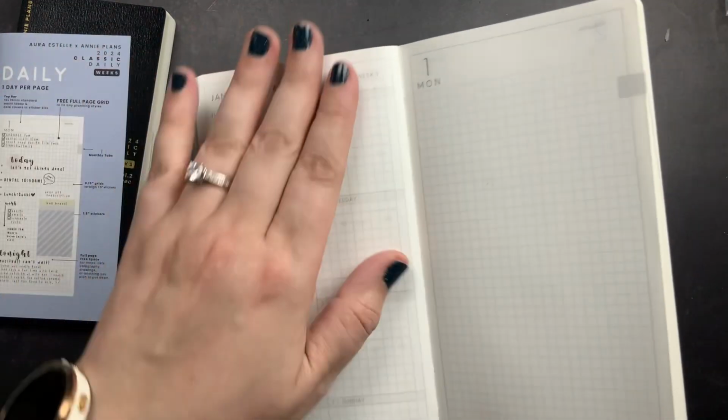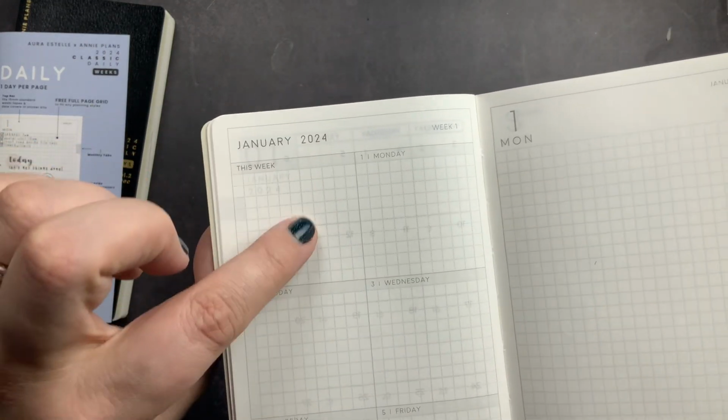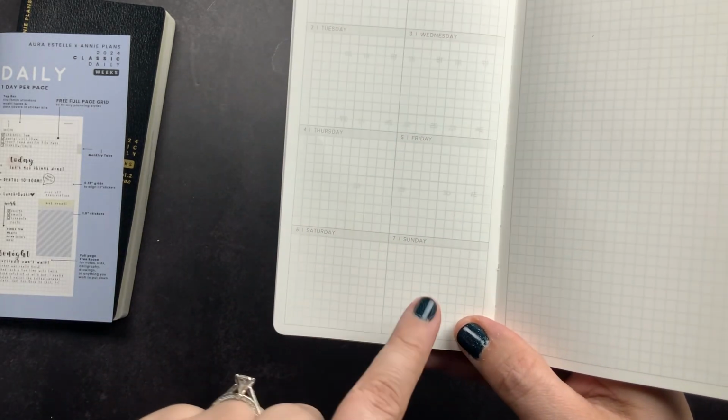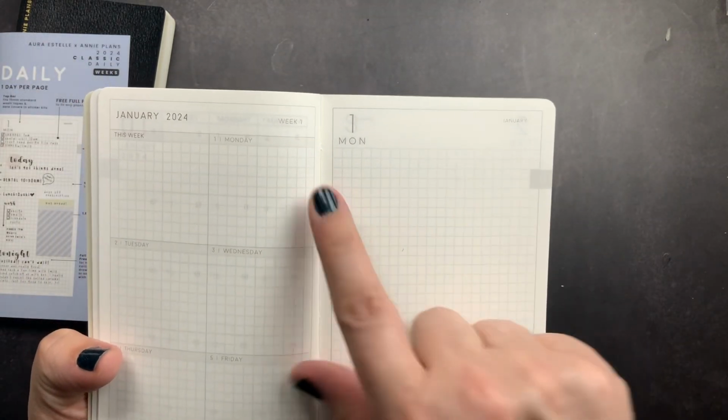So for this planner, you have your weekly page on the left-hand side. You have a section that says this week and a little blank spot there. You have Monday, Tuesday, Wednesday, Thursday, Friday, Saturday, Sunday. You do have your week numbers, the month, the date. And then on the right-hand side, you start your daily pages, which are dated.